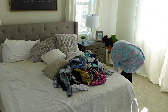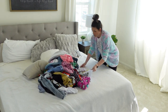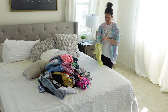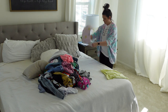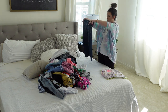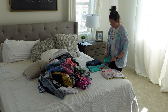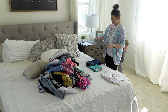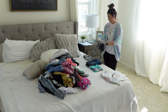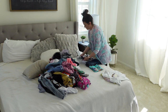So as you can see, the lighting is totally different in this shot than in the last scene. That's just because we took a break for lunch and to be with the kids and do some stuff with them. If you're a mom, it's just not going to happen to be able to clean nonstop all day long. But you can pull out moments of cleaning here and there.